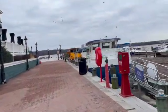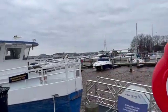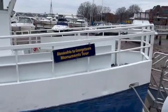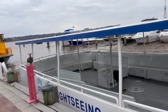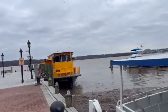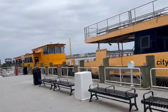And here's the water taxi. Wonder where this takes you. Lots of seagulls, and I did see some pigeons as well. Alexandria to Georgetown Monuments Tour. A lot of water taxis. Quite a few. I don't know if any of them are running, but there's quite a few parked here.